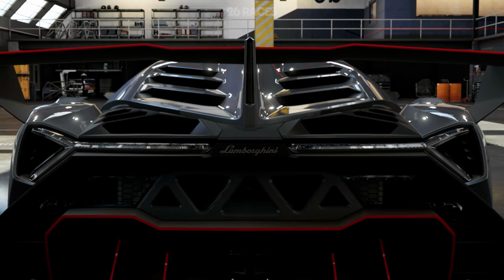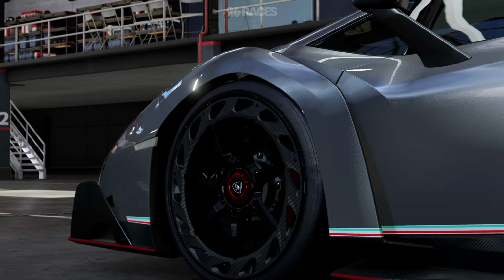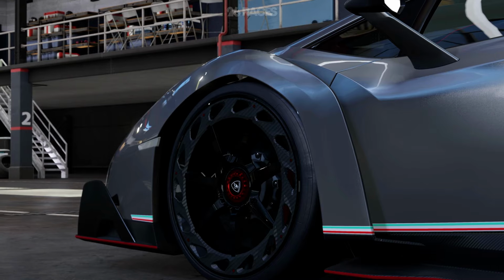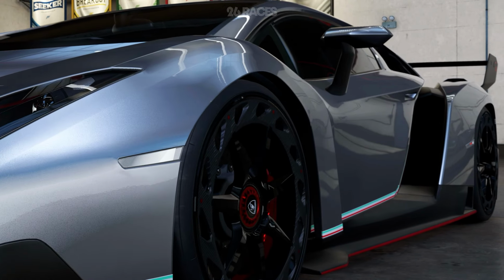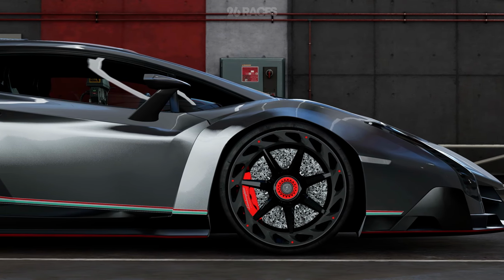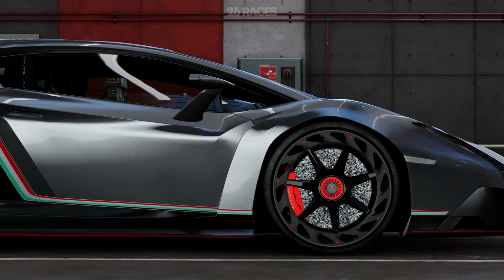The exclusive alloy wheels measure 20 inches at the front and 21 inches at the rear and are equipped with center mountings. Their design is also determined by aerodynamic functionality. A carbon fiber ring around the wheel rim works like a turbine to deliver additional cooling air to the carbon ceramic brake discs.